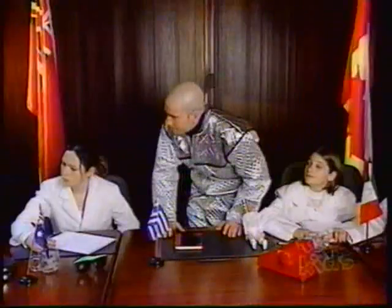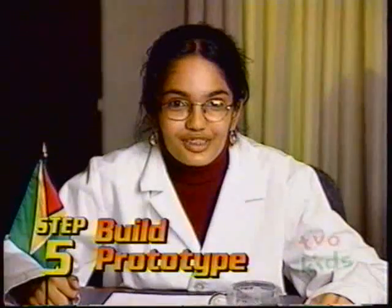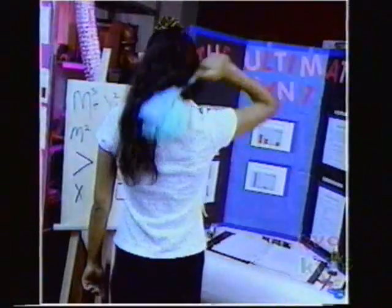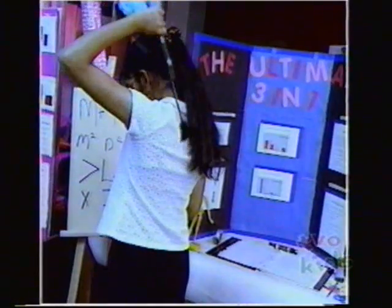You also need to make scale drawings. You use these drawings to build your prototype. Ah, yes, the prototype! What exactly is the prototype? That's the first model of your invention. The prototype for my ultimate 3-in-1 was made out of separate pieces. The finished product will have one piece that allows you to cream, scrub, and scratch your back with it. Now take your prototype, test it out on people, and see what they think.